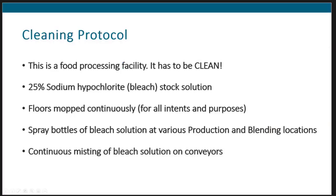And it's a food processing facility. It's got to be clean. So they have, and we just saw this, totes, which are 260 to 300 gallon standalone containers in different parts of the area, with a 25% sodium hypochlorite stock solution in it. Floors were continuously mopped, spray bottles at the lines. You remember where we saw the conveyors and all that? Well, there's people spraying that down all the time. So there's lots and lots of sodium hypochlorite solution all over the place.